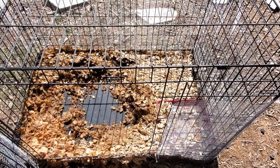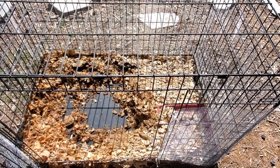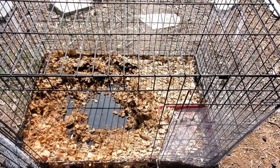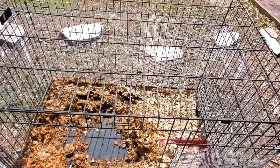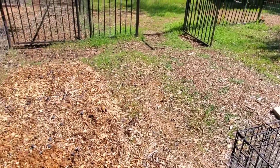And now we just have to get through the next 3 or 4 weeks, and then they'll be outside permanently when they're about 7 weeks, I think, because the end of March, we've already been having high 70s here. We are a very warm area here in Northern California.